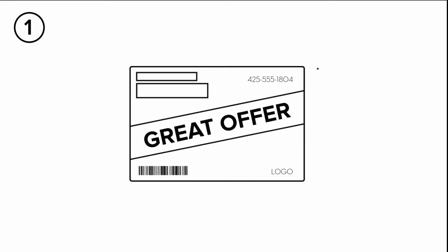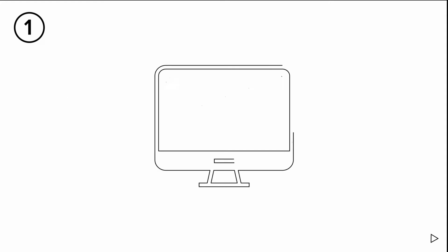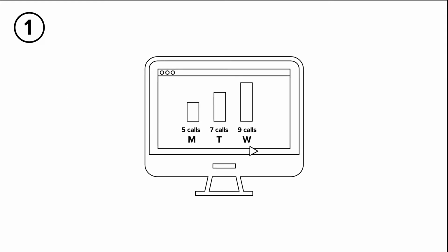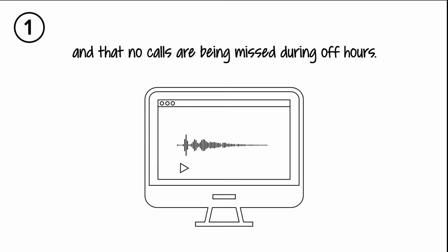Your mail piece includes a call tracking number that forwards all calls to your office line, but tracks and records each call. You can log into your account at any time to see how many calls your campaign has produced. You can even listen to the calls to ensure your front desk staff are handling the new patient calls properly and that no calls are being missed during off hours.